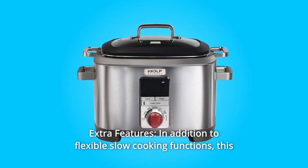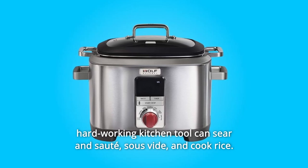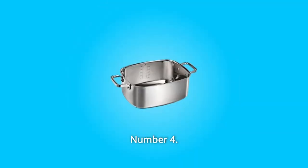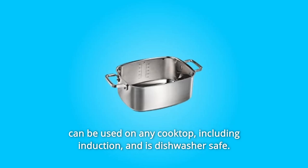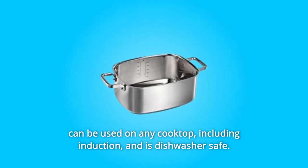Number 3. Extra features. In addition to flexible slow cooking functions, this hard-working kitchen tool can sear and saute, sous vide, and cook rice. Number 4. Stainless steel vessel. The removable 7-quart tri-ply stainless steel insert can be used on any cooktop, including induction, and is dishwasher safe.